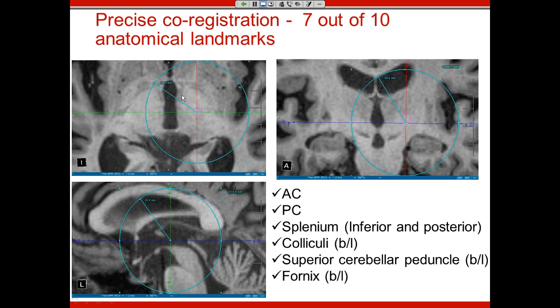We had the focused ultrasound treatment envelope in mind, and so we identified 10 structures within this envelope for which we wanted a precise co-registration. The structures we identified were the anterior commissure, posterior commissure, the splenium of the corpus callosum, the colliculi, the superior cerebellar peduncle in this location, and both the fornices.